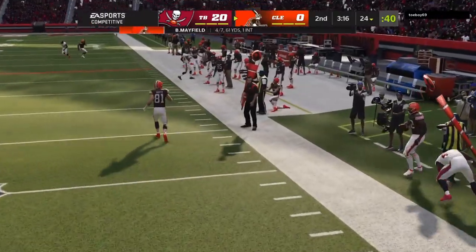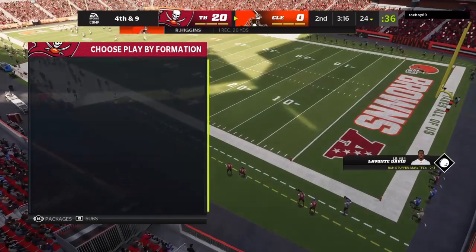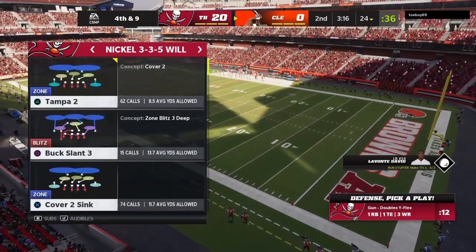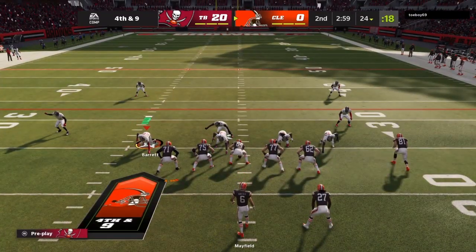Got a man, that's Rashard Higgins. And he gets up near the 25 to about the 24 before going out of bounds. A crazy sequence here. A huge gain that time, but it still leaves him well short for 4th down.